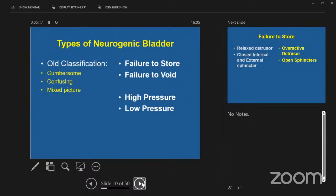We are now clinicians and we are interested in treating these bladders. And I personally find the old classification cumbersome, because what I am interested in when I see a patient is, can the patient store urine properly, or is he not storing urine properly? Can he void urine properly, or is he not voiding urine properly? And my treatment is going to be aimed at setting right his voiding dysfunction because of a neural condition.